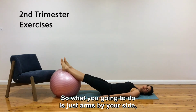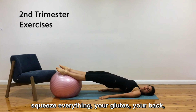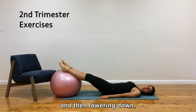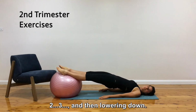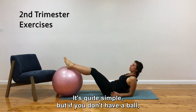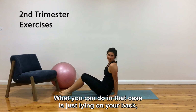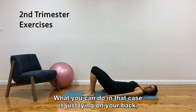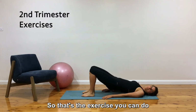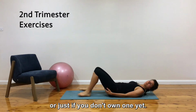So what you're going to do is just arms by your side, squeeze everything, your glutes, your back, lifting up and holding for about 3 seconds, and then lowering down. And coming up, 2, 3, and then lowering down. It's quite simple, but if you don't have a ball, a little bit harder to do. What you can do in that case is just lying on your back, lifting your glutes up, your bottom up, and then coming down. So that's an exercise you can do instead of the ball if you choose, or just if you don't own one yet.